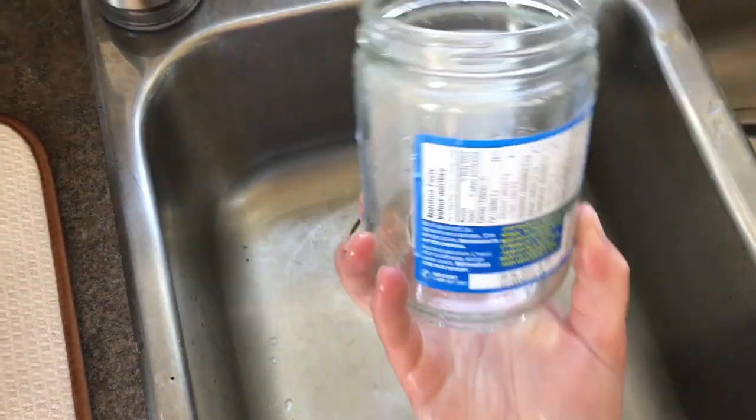Finally, glass. This is one of the best items to recycle. Glass can be melted down and reused over and over again without losing any integrity. Make sure to clean and dry it, and you're good to go.